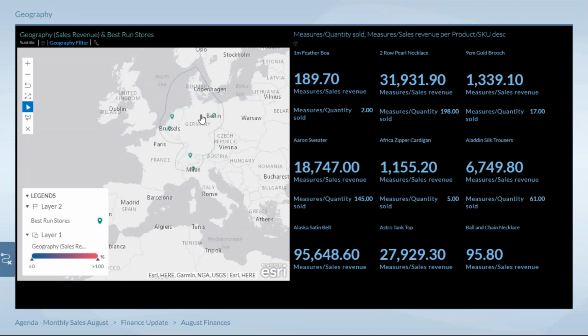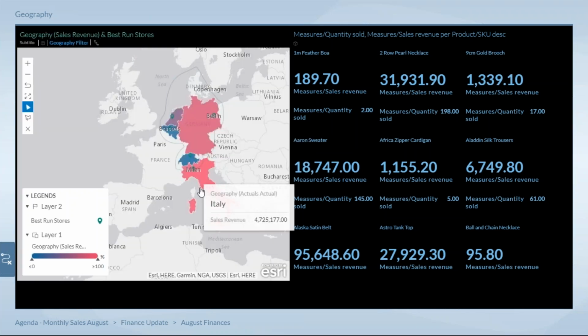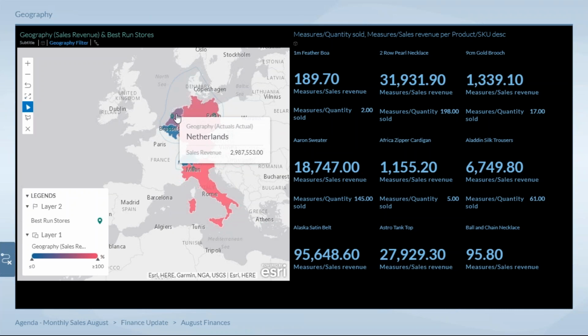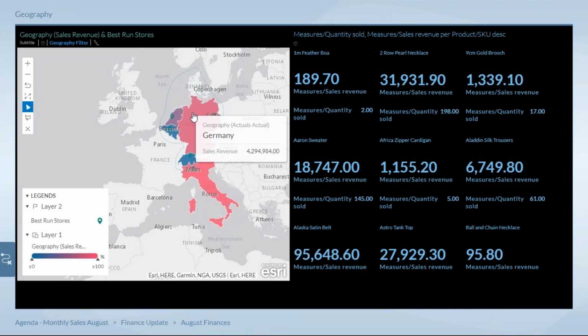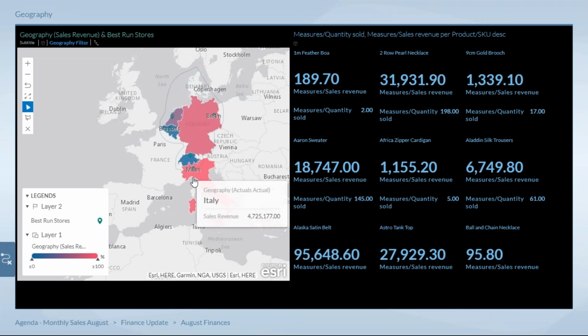and then add a filter. And I did include Italy. I have to redraw that, but I can see here, if I do include Italy, Germany and Italy are doing pretty well. Netherlands is doing all right, kind of in the middle, whereas Belgium and Switzerland are not doing so hot. So I can see Germany and Italy are doing really well compared to the other countries nearby.